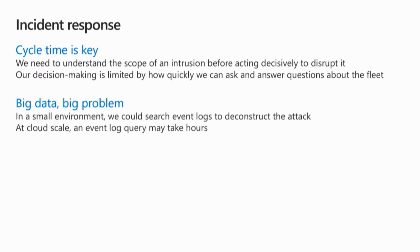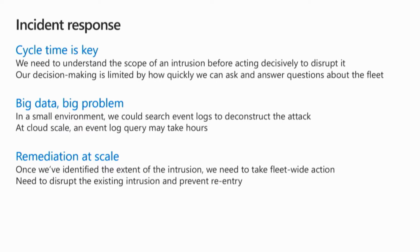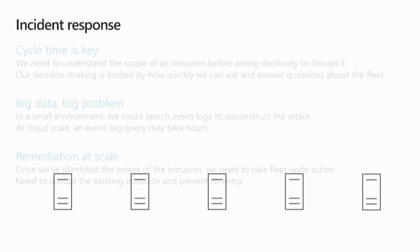But again, I have a big data problem, right? I have terabytes of data, something that's both an advantage and a disadvantage. So if the best that I can do is run event log queries, then I'm going to be kind of stuck. And likewise, if I have hundreds of thousands of machines and I need to take a remediation action, I can't run a script across all of those machines. I need to make it happen all at once. So let's figure out what kind of engineering we can do to meet this challenge.